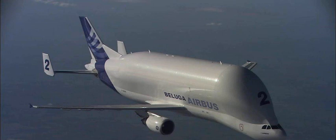One of the main jobs of the Beluga is to fly wings for the new A350 from Broughton in North Wales, where they are made, to Airbus's site in Toulouse, where the planes are assembled. Airbus's production volumes are massively growing, says Professor Gray, so a longer, wider, taller transport plane helps speed up production. We can carry more, says Bertrand George, head of the Beluga XL program. We can carry two wings at a time, rather than one. So it means for the wing leg of the journey, from the UK to Toulouse via Bremen, we double the performance of the plane.